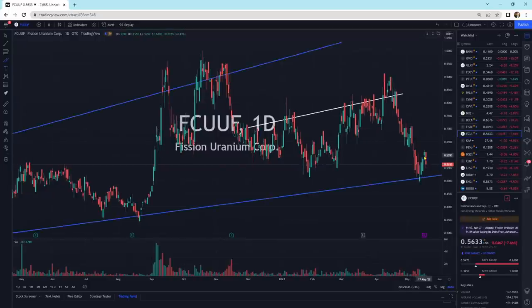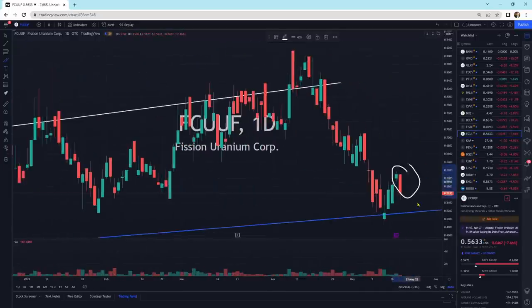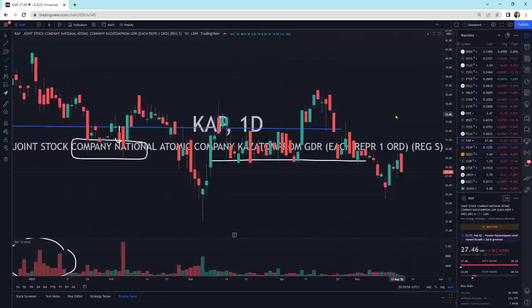Fission, a little bit more of a down candlestick, bearish engulfing, maybe. Again, I think we're going to move sideways right at this support level. And hopefully it does. Hopefully it gives us that opportunity to buy all this. This is a bearish engulfing, usually resolves itself lower for Kazatomprom. And this is a bearish engulfing there that resulted lower. And then you get a reversal candlestick, which then goes higher.